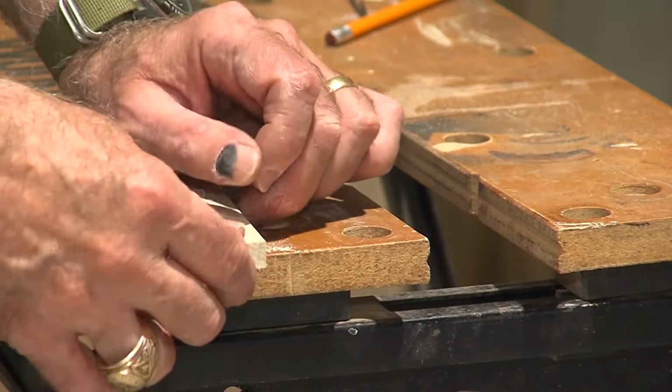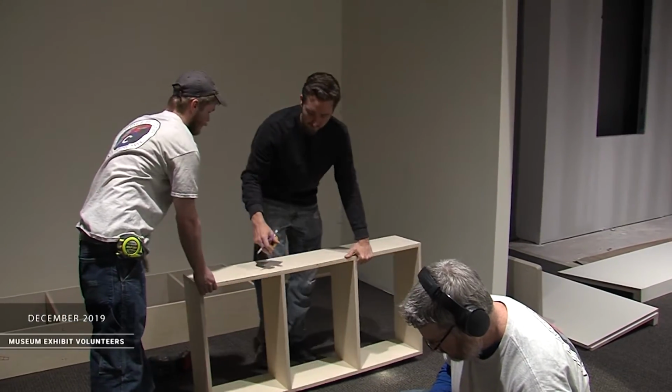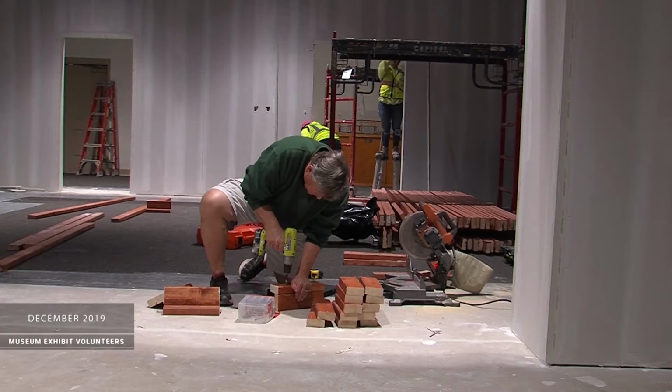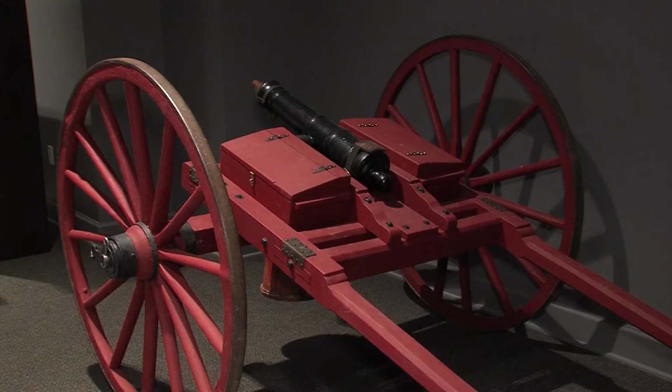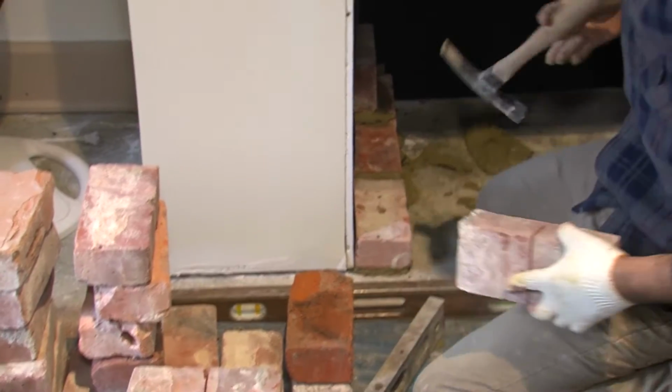It's been great. It's a lot of fun to walk through here and see the various craftsmen and the various volunteers and the various professionals doing work here. And it seems to be almost an overnight sort of thing that all of a sudden we've gone from what was a relatively empty room to something that clearly is starting to look like what will be a museum and an interpretation and an explanation of the Battle of Great Bridge.